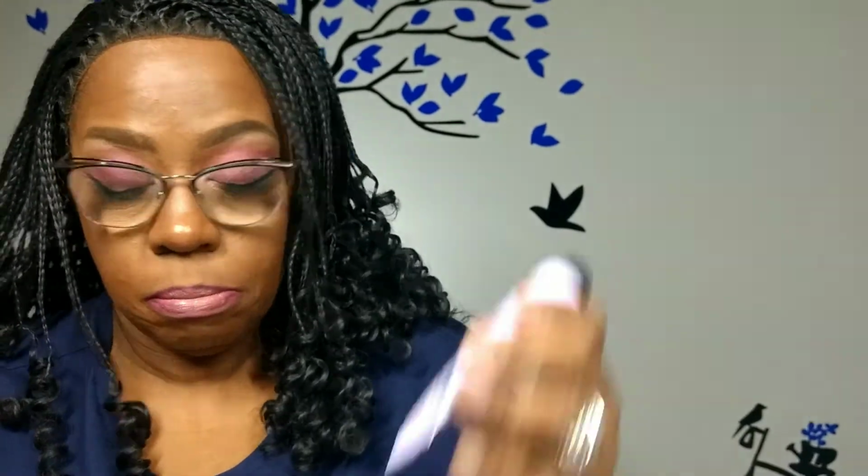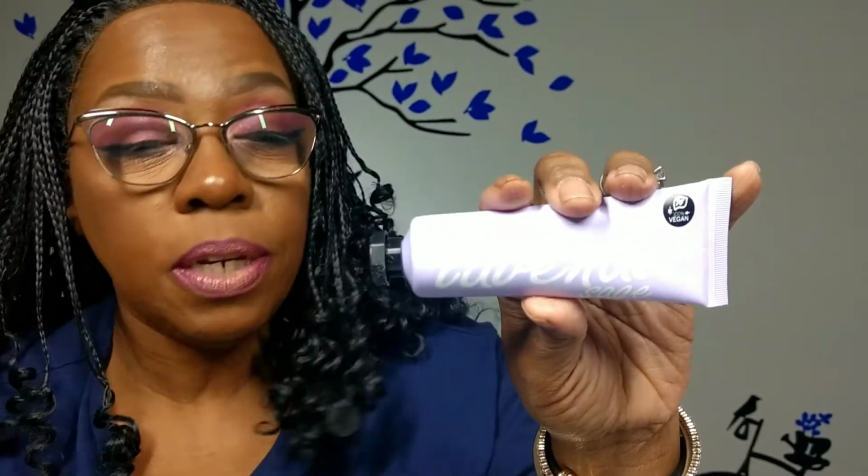Okay, and this is item number two. Then the next one we have is, okay, this one right here, and this is called the Shea Butter Lotion, and it's by Avery Beauty. Now, this says shea butter, but this one says lavender sage.